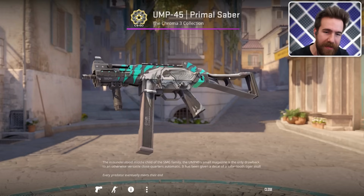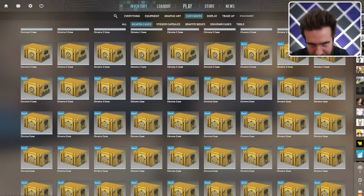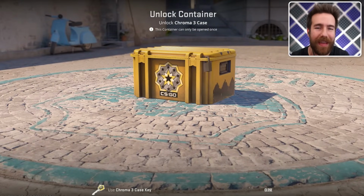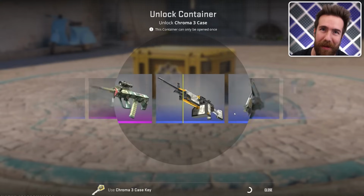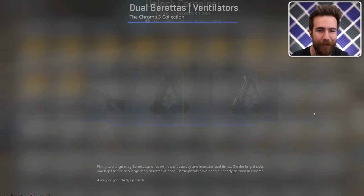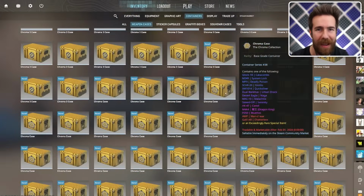Hey, this is $1.46. All right, we are still not in profit there, but doesn't matter. It's the thought that counts. The game cares about us a little bit. Gaben's caring today. Early pink is a great sign. Is a great sign for me to get my knife.